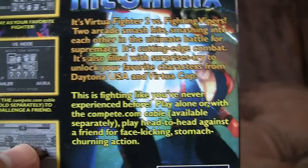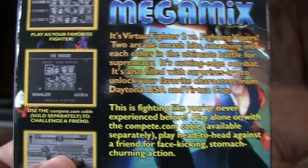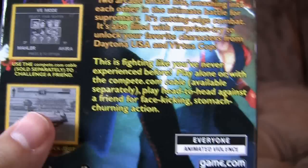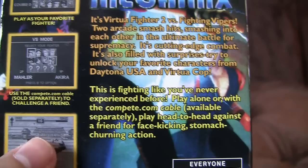What does it say? It's Virtua Fighter 2 versus Fighting Vipers. Two arcade smash hits smashing into... This sounds like it was written by a bad DJ. Two arcade smash hits smashing into each other in the ultimate battle for supremacy. It's cutting-edge combat. It's also filled with surprises. Try to unlock your favourite characters from Daytona USA and Virtua Cop. This is fighting like you've never experienced before. Play alone or with the CompeteCom cable, available separately. Play head-to-head against a friend for face-kicking, stomach-churning action. Yes, there'll be stomach-churning action.